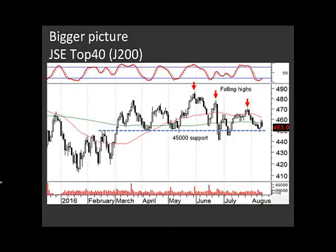What does concern me a little bit, though, is the fact that we've got those falling highs evident. And you can see from May into June and July now, each time the market's rallied, it's made a lower high. And often when you see a pattern like that happening, it's warning you that this lateral support, this 45,000 lateral support where the dotted line is there, becomes vulnerable. And I think at some stage down the line, that market is likely to be vulnerable to breaking below that 45,000.